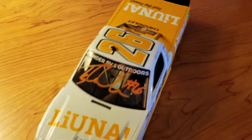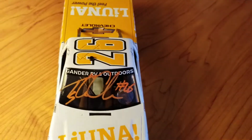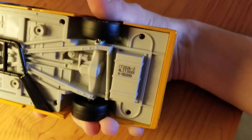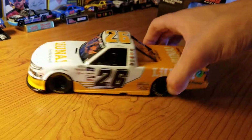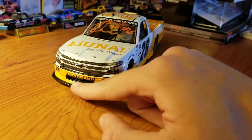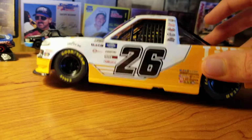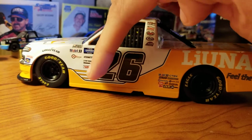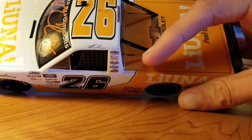So let's take a look at it. There is a closer look at the paint pen orange signature, number 26, Tyler Ankrum. You see it actually goes off to the A post a little bit onto the Gander RV and Outdoors. And if you care, this is number 200 of 648. I'd say the main color on this car is probably the orange. It takes up the majority of the truck, and that leaves the white. The white starts above the grill, not the decal grill but the real grill, and above the Silverado, and goes through the tire, going down a little bit. You see some orange spikes outlined by black that end at the 6, and then the white makes a diagonal up and ends there.